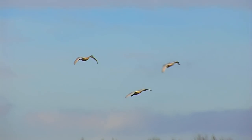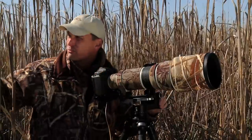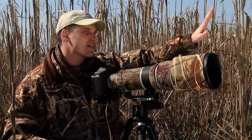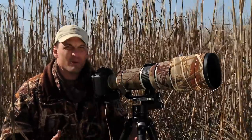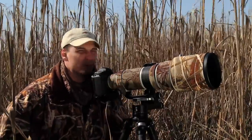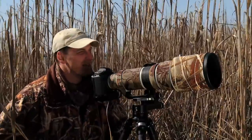Well, this light isn't gonna last too long. It's bright over here to the east, but back over there to the west, I can see dark storm clouds starting to build already. You know, we do have reports of a possible snowstorm coming in for tomorrow, but we'll just have to wait that out and see how that goes.